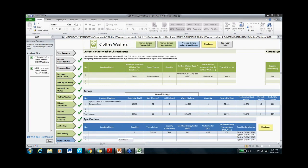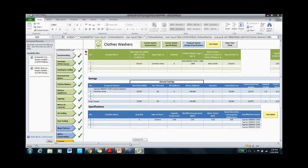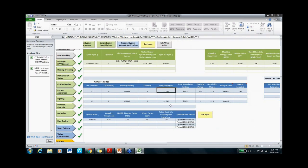And I also want to highlight one more feature, which is that you can change your cost assumptions. As you saw in the results screen, the tool is estimating installation costs for the retrofits that it's recommending. So in this case, in the table below, the table in blue which says savings, you can see the tool is recommending to replace those non-Energy Star washers with Energy Star versions. And it is providing you with the savings estimates, the total install cost estimates, which is $2,000.